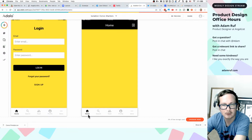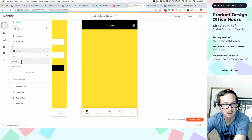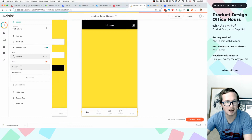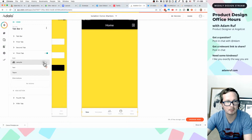Great. And these will be the categories. So if we click on this thing and we imagine this will be, I think we have, no, let's do nostalgia, or let's do popular, or maybe new. What's new is not going to show up. Okay. New. And then the second tab we'll also get rid of the icon. This will be nostalgia.